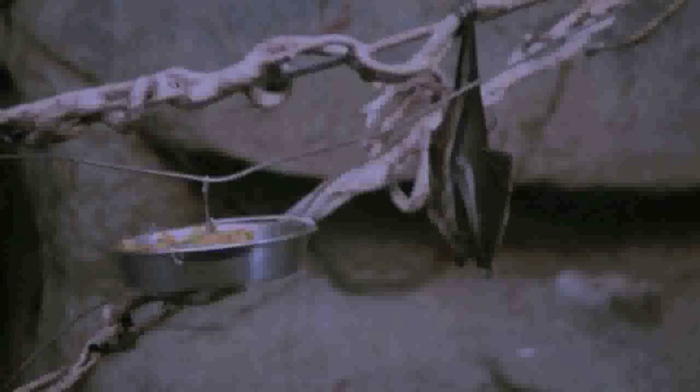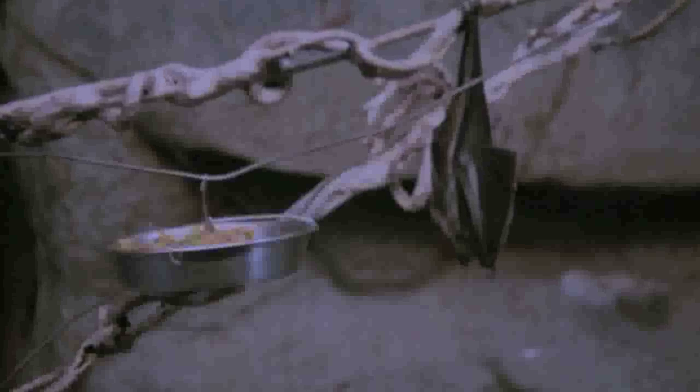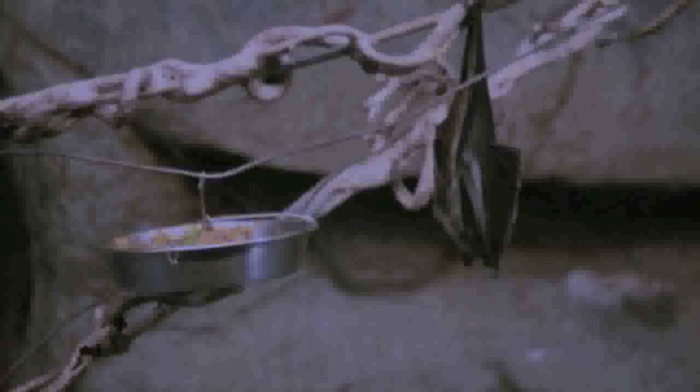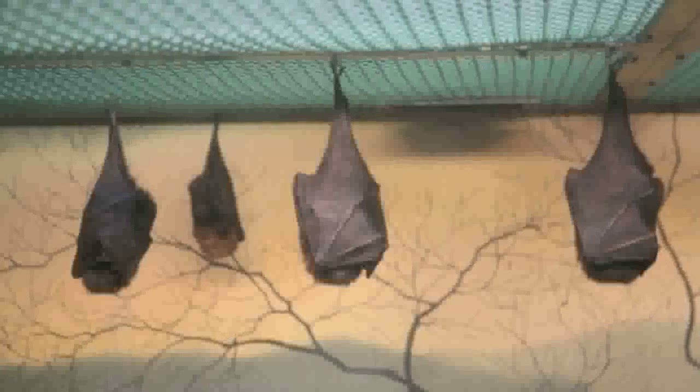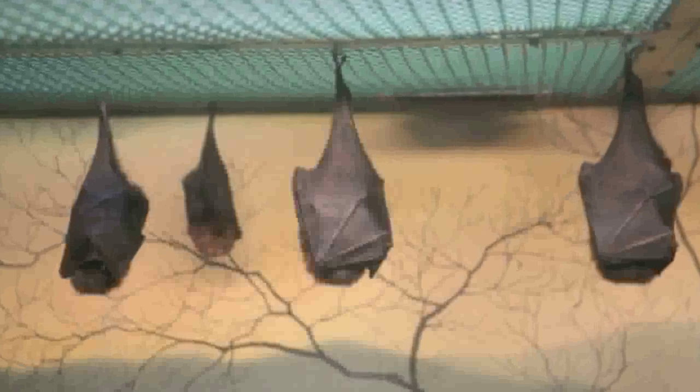When bats are born, they're only a couple inches long. When you hold them in your hand, they seem very small. Probably not to a kid's hand, but probably to a grown-up's hand.